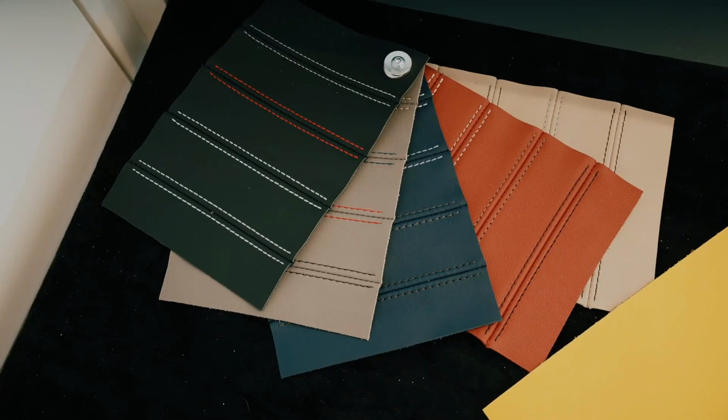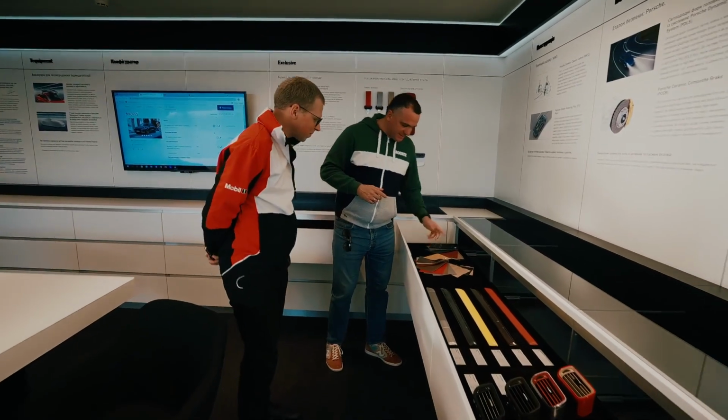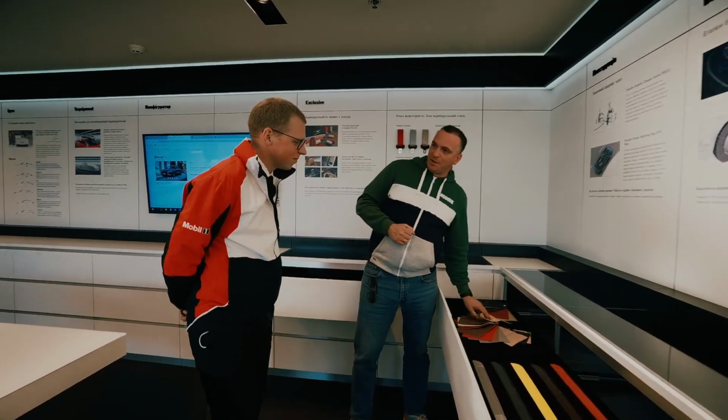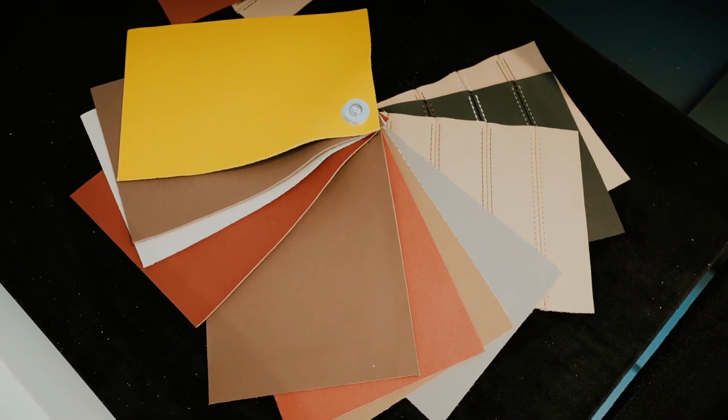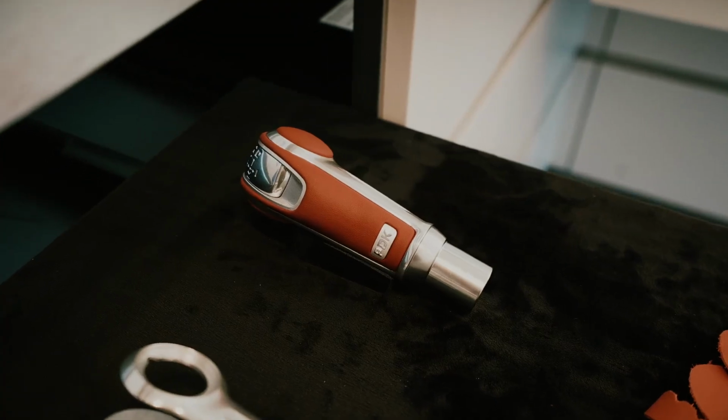I'm looking at the leather upholstery available here, there are different ones. I asked if there is leather available here that is used in our car. I think this leather is very soft, and you said no, this leather is tougher than the leather we have in our car. I understand correctly.